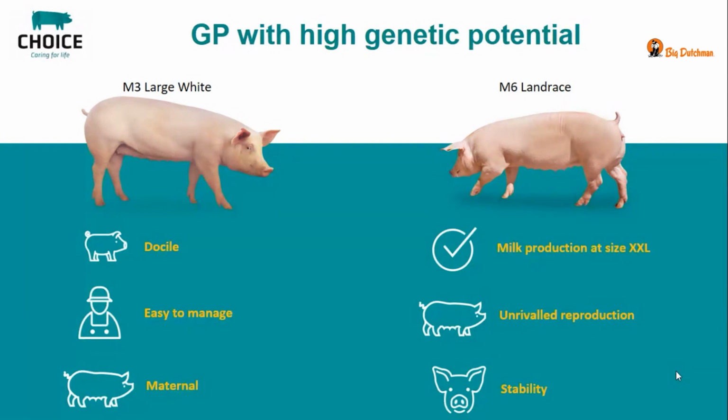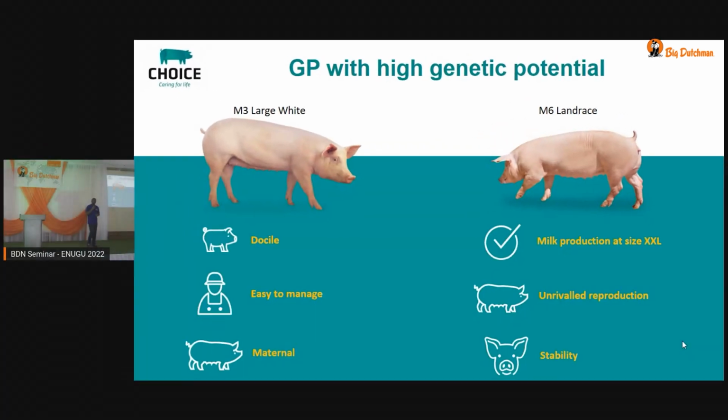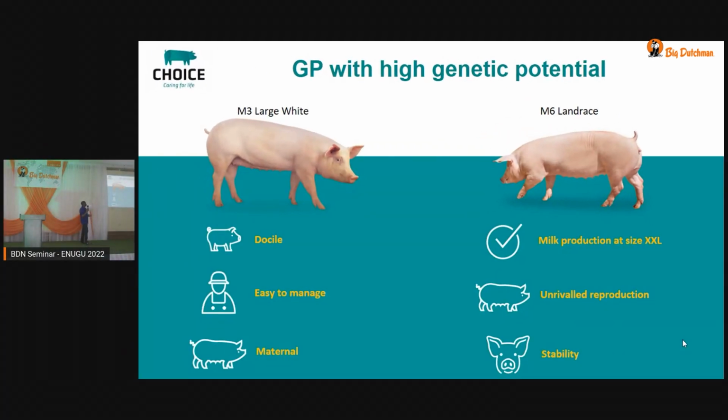On the other hand, we have the M6 Landrace, okay, which is very well known for its prolificacy. She is very prolific. She has an XXL in milk production. She really has the possibility to give milk. All right? And then she brings stability to the table.